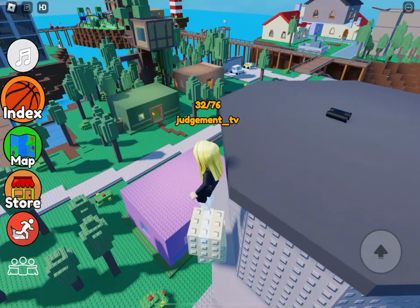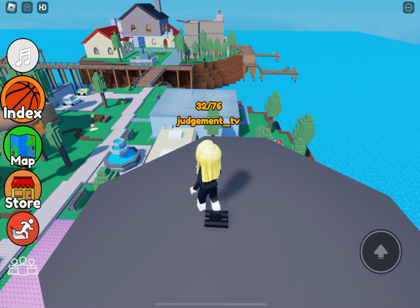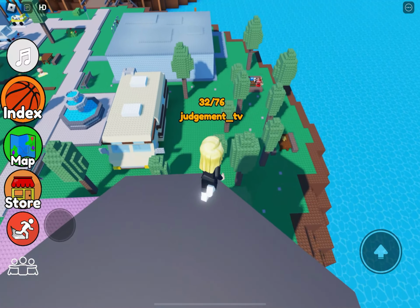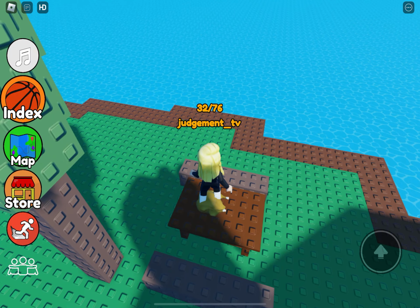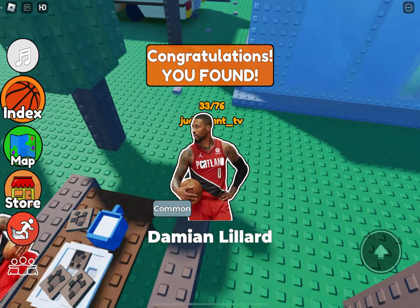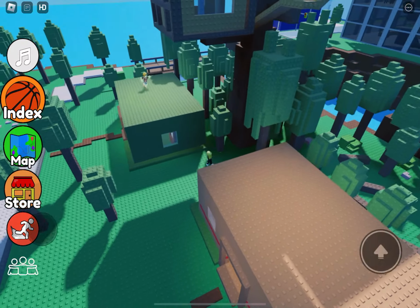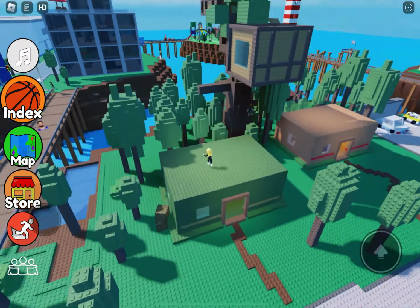I was thinking that the binoculars would have been another teleport. The boxes were there to jump up on, so it just seems a bit strange that I followed it and there's nothing up there. Almost forgot to check the treehouse because I wasn't looking up.